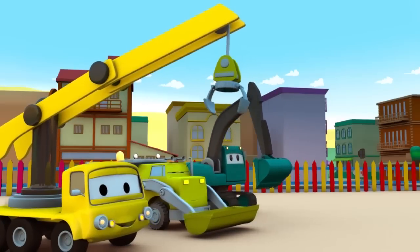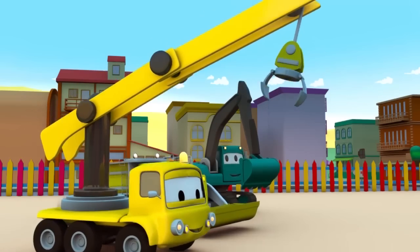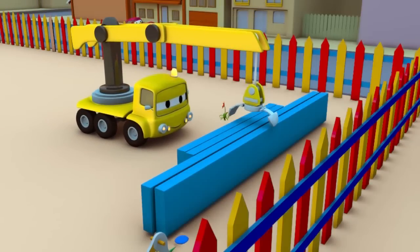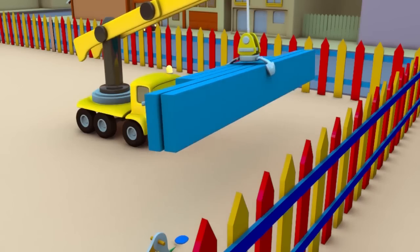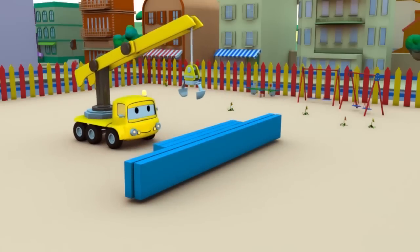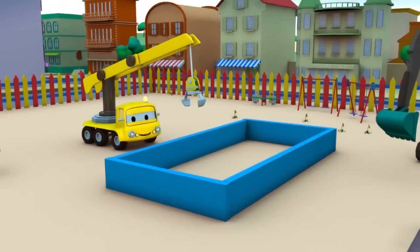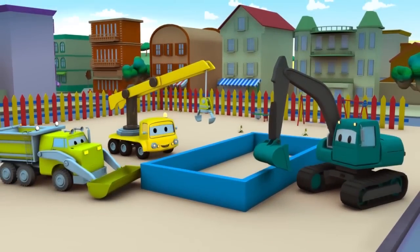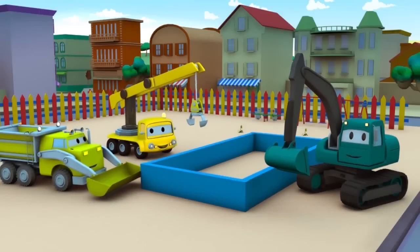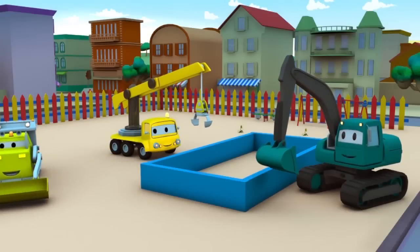What's first, guys? A base for the pirate ship to sail on? Okay. What do you think, guys? Well done, Charlie. Edgar, shall we fetch the two sides of the ship? This is so exciting.